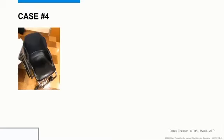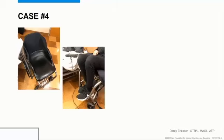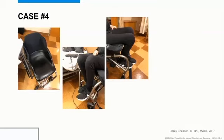So this is her chair. It is a custom seat, but it's custom made, not custom fit. And that became the problem. So her pelvis is not level, her leg length isn't symmetrical, and she's always putting pressure in wrong areas, and the depth isn't right. So for having a custom made seat, it certainly wasn't custom to the things that she needed.